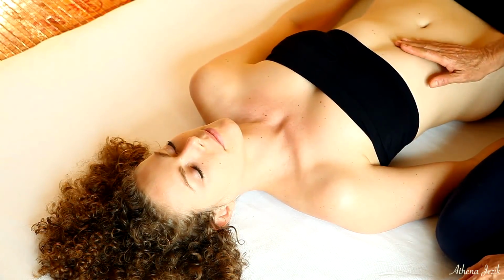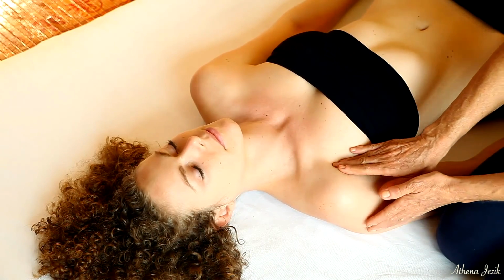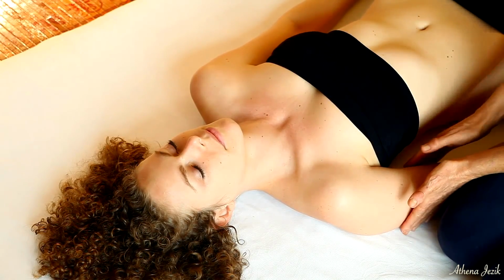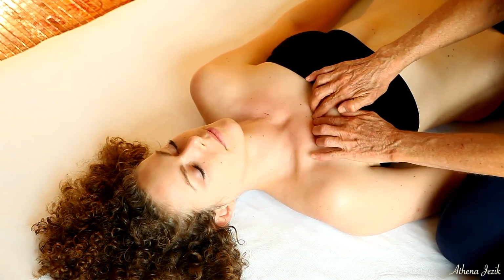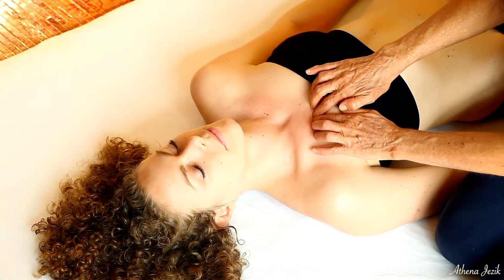So I thought I would just show you what I would do if there was some problems in that pectoralis area, and how I do work that on a woman. A man, of course, would not have to be covered. And women as a general rule, some of them are okay being uncovered and some of them really aren't. So it's good to learn your skill either way.